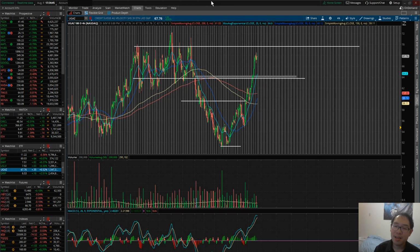Just saying that if you're in it, it's time to think about taking some profits out right now, because we're nearing the resistance area. And this is just how investors work, right? This is how smart money makes money smart.